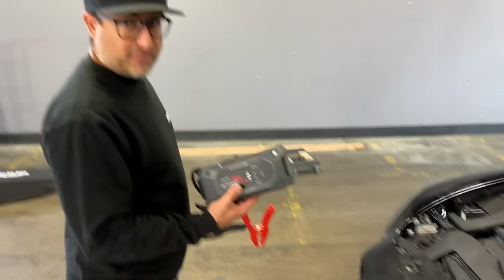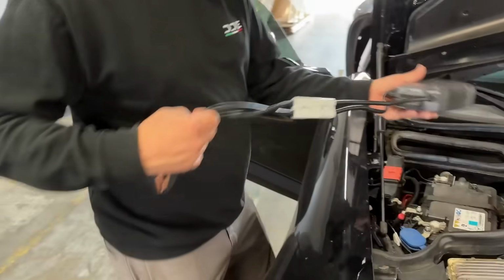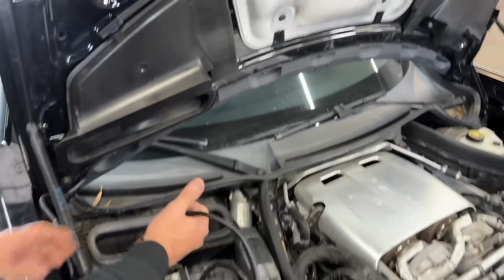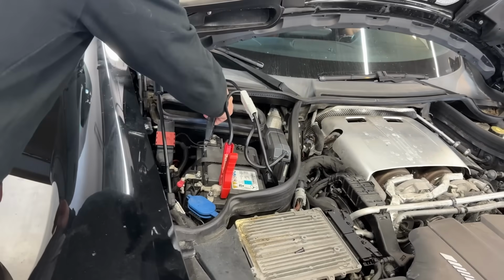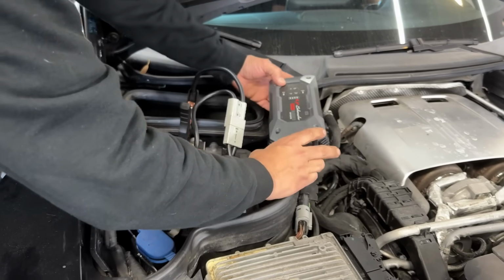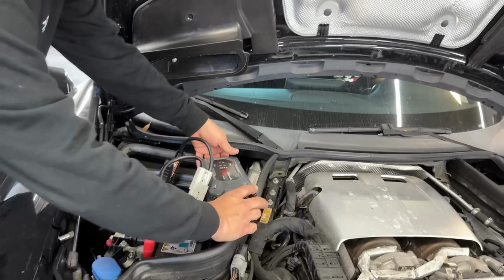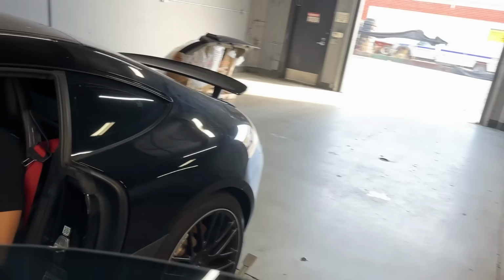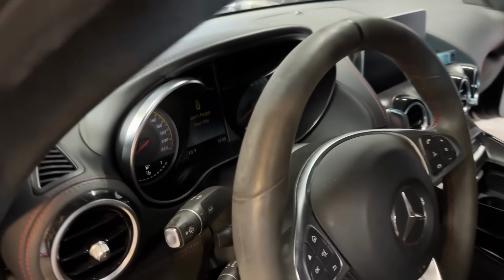All right, so we're gonna put this jumper pack on here and see if we get anything on the dash, if we get the car to power up at all. Sean, you in there? Oh, it's on. Hearing things. Beeping. No dash. Oh, there it is.